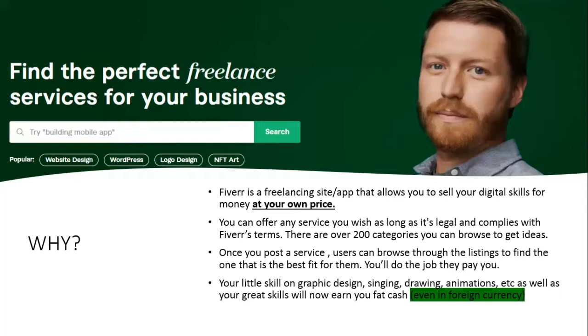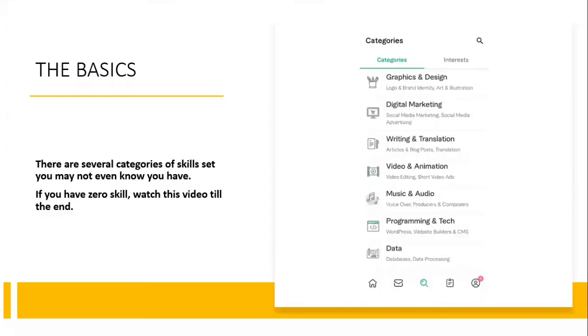Once you post a service, users can browse through the listings to find the one that is best fit for them, and then you will do the job and then they pay you, and you'll be paid in foreign currencies. Now, there are several categories of skill sets you may not even know that you have. If you browse through Fiverr's website today while watching this video, you're going to discover some of the talents, some of the skills you have developed over the time, either passively or actively, and then you can actually sell with those skills.